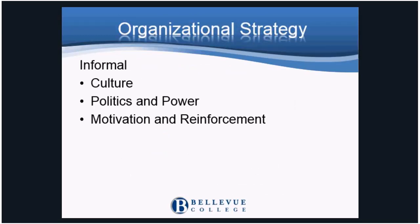The informal processes will be covered at length in the following presentations, but their impact on organizational strategies cannot be minimized. Culture is the expression of values through behavior and unwritten rules, and politics and power are those behaviors that result from control dynamics. Culture has the most impact in contributing to or working against organizational strategies. Between the two, culture has much more influence, giving rise to the saying, culture eats strategy for lunch.